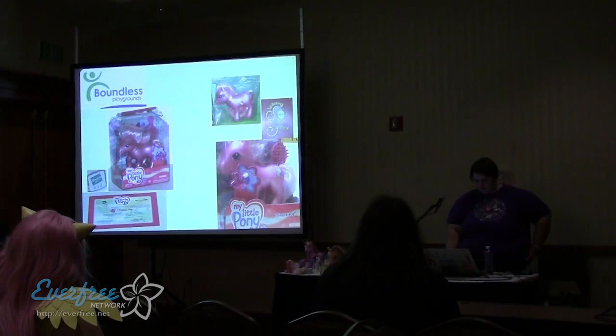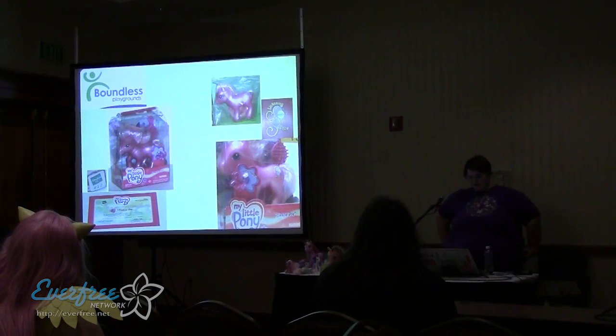Pinkie Pie was used to promote My Little Pony at the 2003 spring licensing show. She had a special symbol, this guy. No, I lost it. She had a special symbol that said licensing show. Hasbro 2003, and was available only in the show, packaged in plastic with no accessories. So it was supposedly limited to 300 ponies.